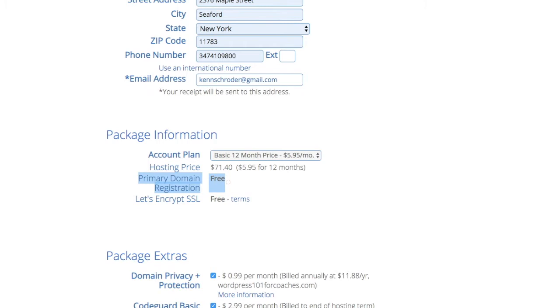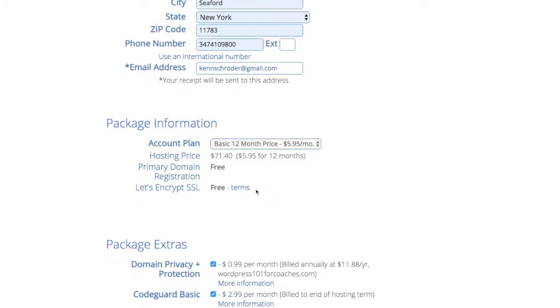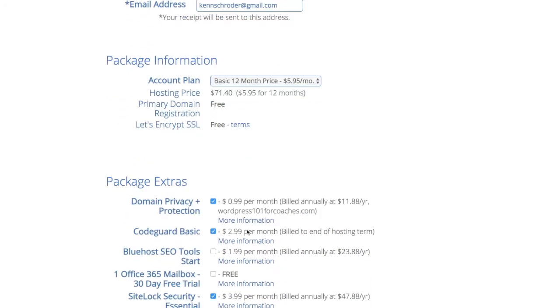So the domain name is going to be free. Normally it's like $10 a year, $12 a year. This SSL is going to be free. There's some terms with that, but for now that's fine.